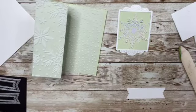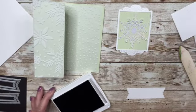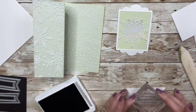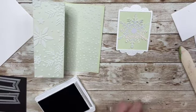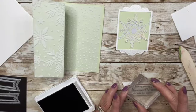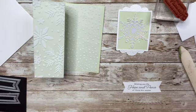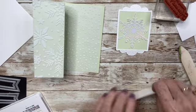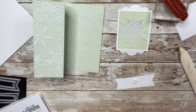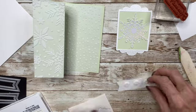Okay. I'm going to ink up the Wishing You the Hope and Peace of Christ this season. I just love the sentiment. Oh, I had that upside down. Let's flip that over. There does seem to be a right and wrong way with these stitched shapes. There we go. And I am going to pop that up right over that snowflake.